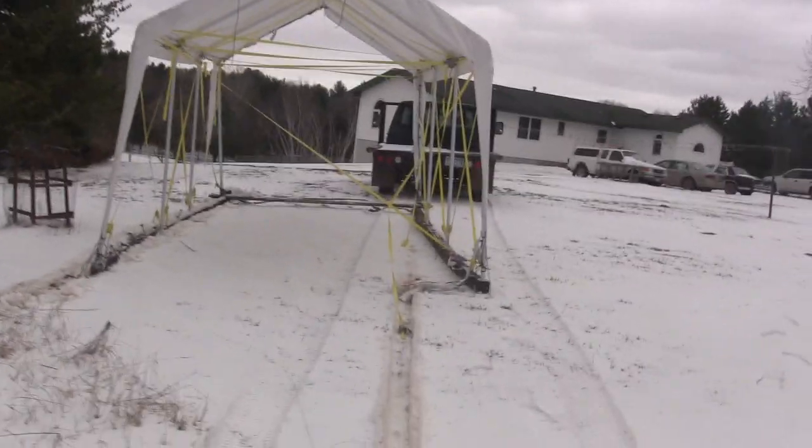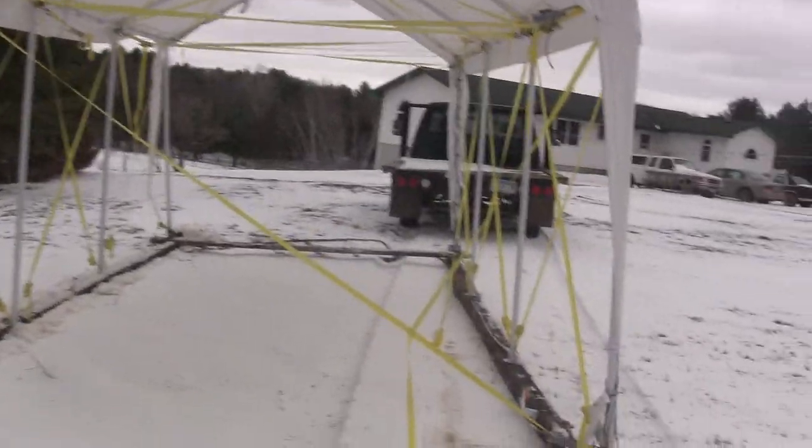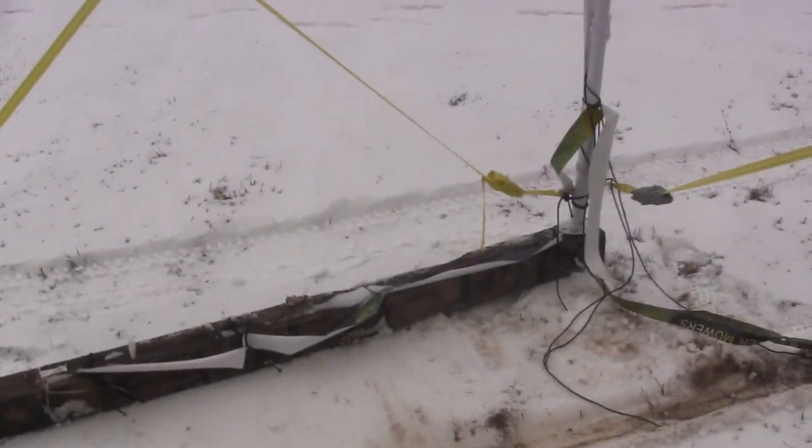I'll probably have to do some work to it, but I mean, it's still mostly together. That pole ended up breaking, but still a roof anyway, so I'm happy with it. Now I just gotta rebuild it at a later date.